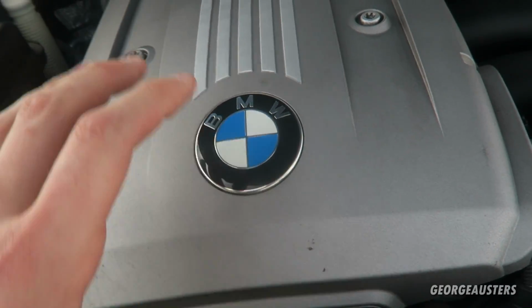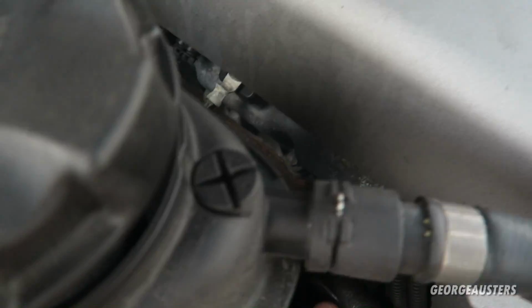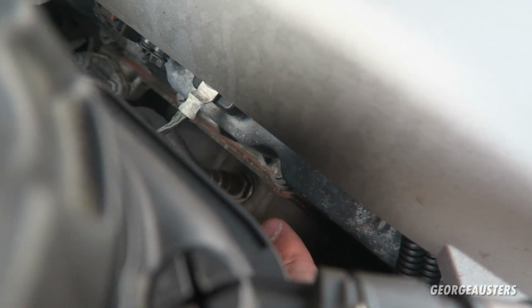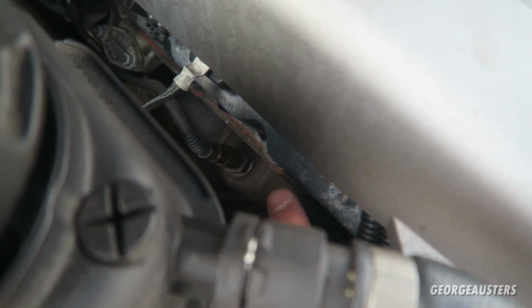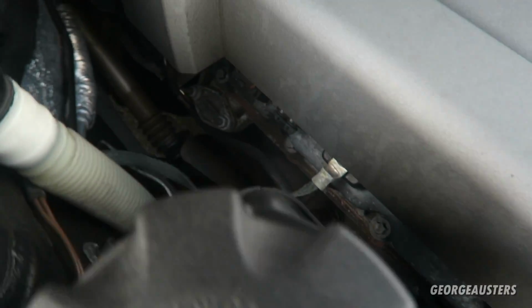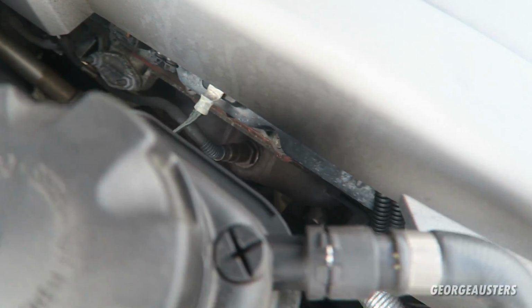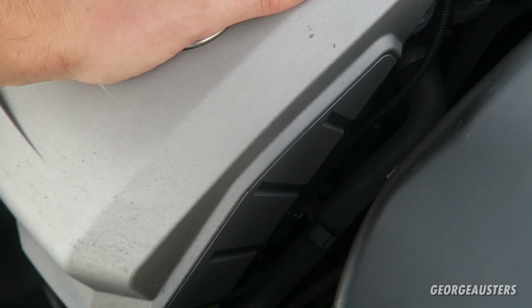It is a main failure point on these engines. If it leaks around here, it can actually leak down onto the exhaust and cause some oil burning smells to enter the cabin, which is not a good problem to have. So I will in fact be replacing the rocker cover gasket at some point.